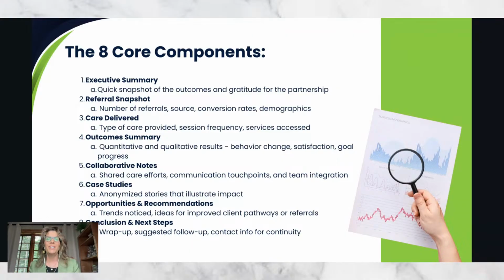It doesn't have to be super detailed, like age, but there are going to be some key components to the demographics that might be important to your partner. So just make sure that you include those. Number 3, care delivered. Like, what type of care did you provide? What was included in the session? Really just a summary. Now, this is a little trick, just like a little cheat sheet here.